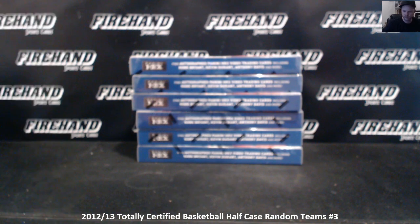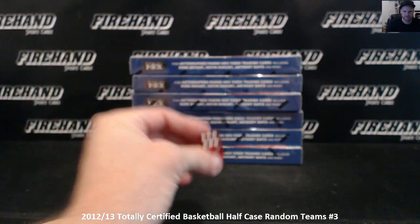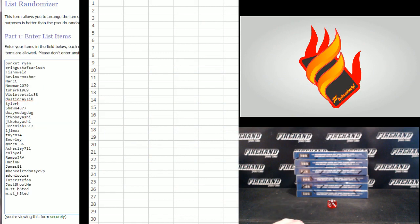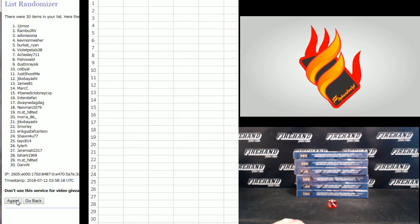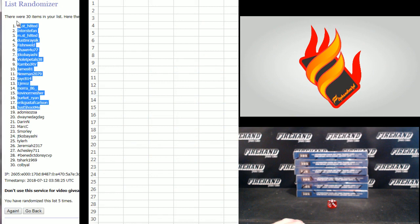So we're going to draw your teams right now. After you guys get your teams drawn, I'll do an additional random of your names to see who wins the side action. All right? All 30 teams are in. 1 plus 5, 6 times on the draw. Burkett Ryan on top, most hated on the bottom. I didn't even check to make sure there's only 30. We'll see right now. 1. Yes. 2. 3. 4. 5. Most hated number 1. Colby Al number 30.